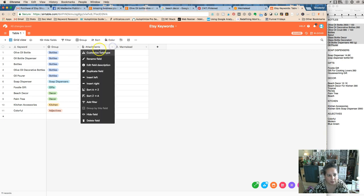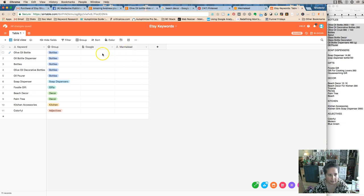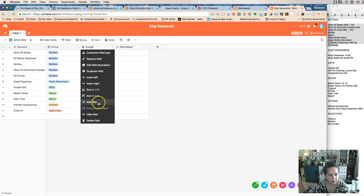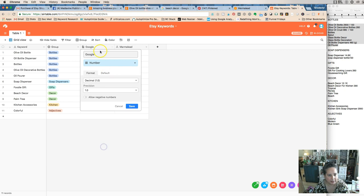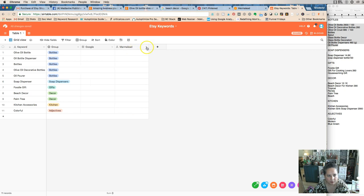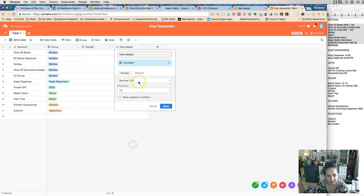This is supposed to say Google. So we've got to say Google. And then you would put your Google numbers in here. So olive oil bottle is 2,900. And you want to make this a number. So you can say customize field type and make this a number. And I don't need decimals for this kind of research, so we're going to make this a number.